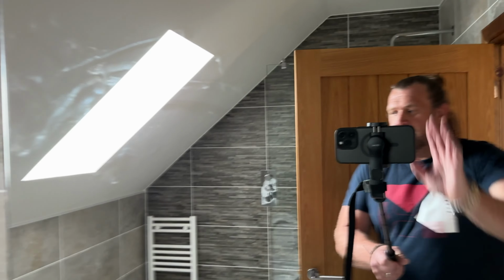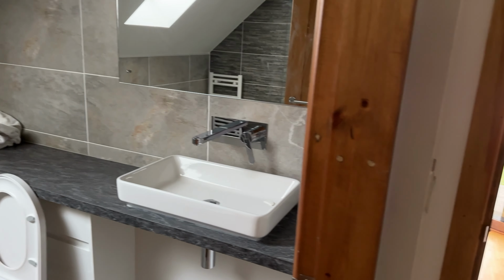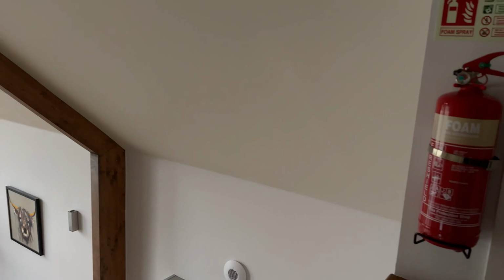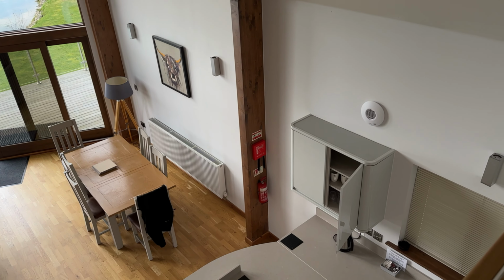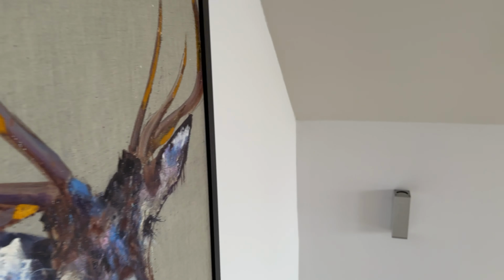Into the bathroom, a smaller shower than downstairs, but still very nice. And your big window, wave again. And obviously your toilet and sink. And then this view again. We've got lots of the foam extinguishers, fire blankets, more foam extinguishers, another one downstairs there as well. All the safety elements that you would expect in something like this. And again, the nice canvas prints, really nice.